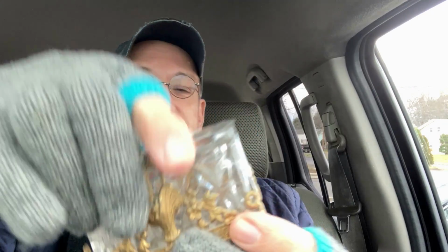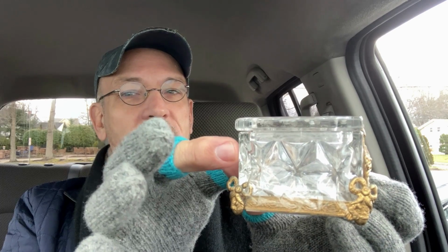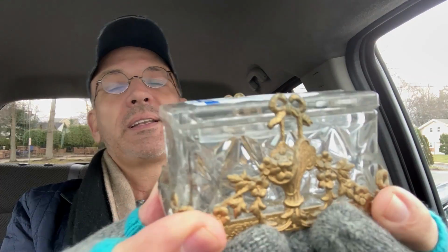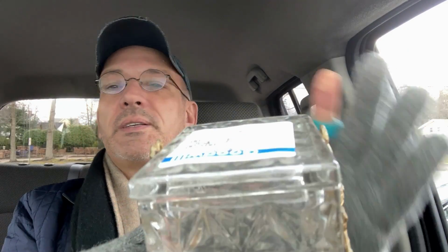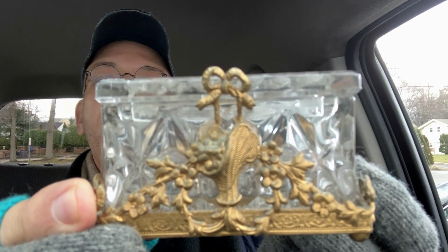Look at this. Now, could have been for cigarettes, could have been. They made little non-filtered cigarettes that would fit in here. Very possible. I'm gonna lean towards something for the dresser. Trinket box for the dresser, but we really don't know, and it doesn't make a difference. Look at the metal work on that. Isn't it beautiful?